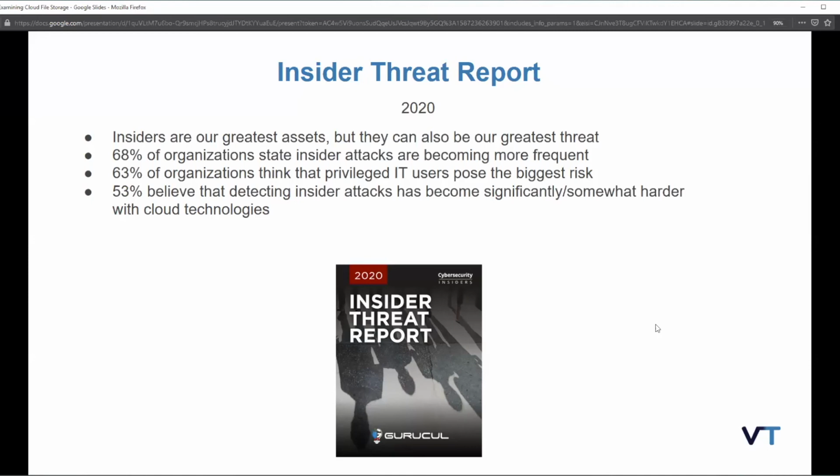68% of organizations state that insider attacks are becoming more frequent. 63% of organizations think that privileged IT users pose the biggest risk. If we look at the Verizon DBIR reports and Mandiant M-Trends, we can see an increase probably since about 2018-19, where insiders contribute to more of the breaches that we're seeing. Not necessarily all on purpose, but they contribute in some way, possibly a mistake or an accident, or they're taking their work computer home because of COVID-19 and a family member or kid is on the computer and downloads something malicious, and that poses a door in for other attackers. 53% believe that detecting insiders has become somewhat harder for cloud solutions.